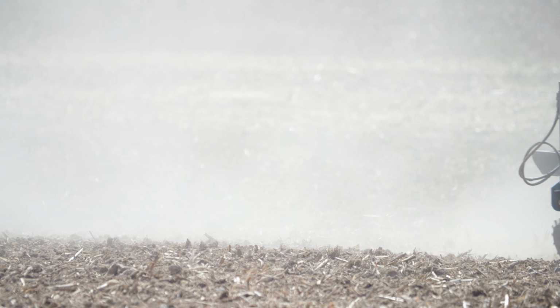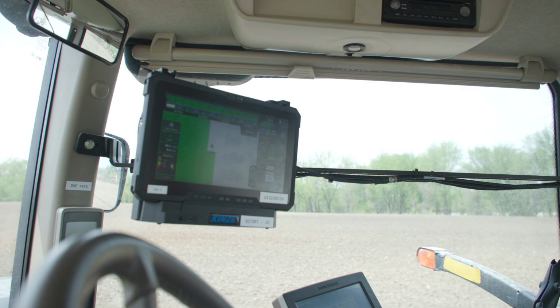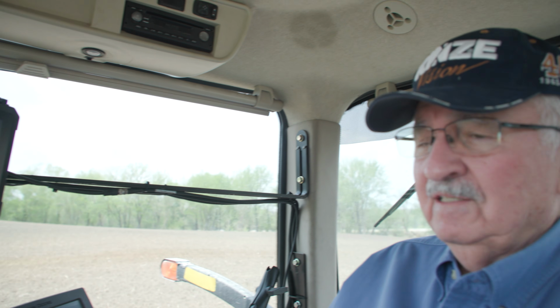Well, I've been running 5.8 to 6 miles an hour, and it's the most consistent that I've seen all year. The chart shows 34,000 population, and I don't see it varying off of that at all. It must be a very good, consistent size of seed, and this meter does an excellent job on it anyway, and so it seems to be doing a good job.